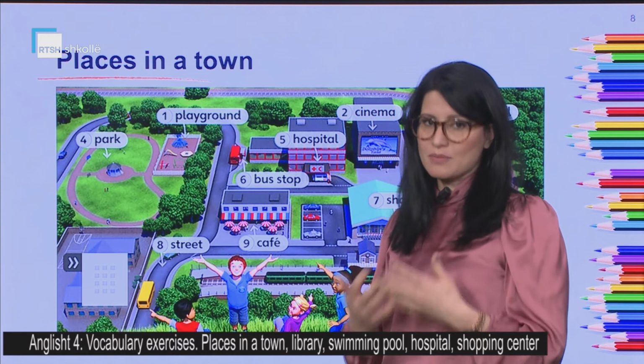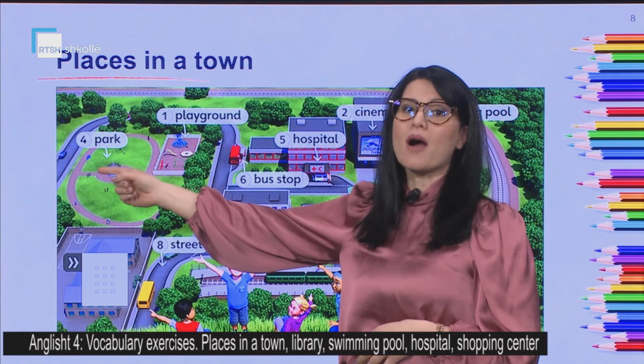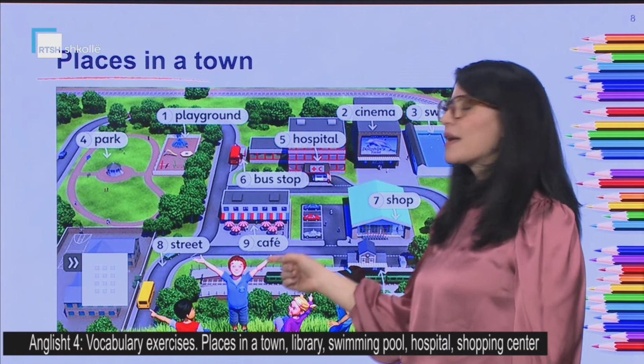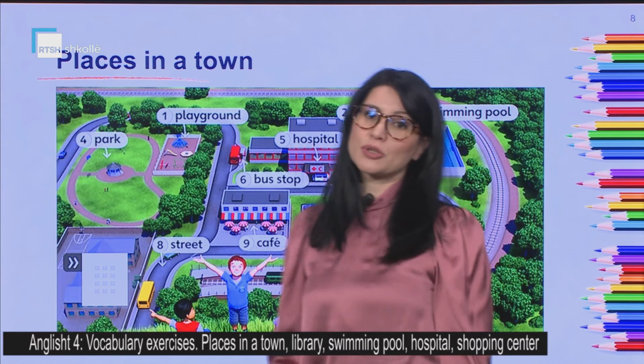Playground. Playground. Pra, vendi ku luajnë fëmijët, parku i lojrave. Park. Park. Parku. Hospital. Hospital. Spitali. Bus stop. Bus stop. Stacioni i autobusit. Cafe. Cafe. Pra është kafeneja, vendi ku ne mund të pimë diçka. Street. Street. Street është rruga.